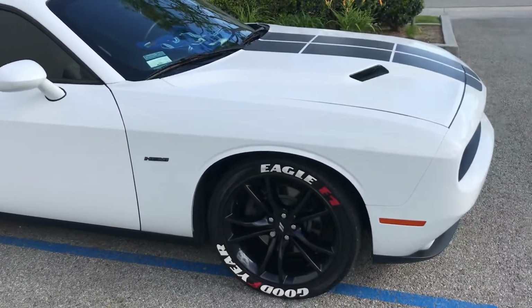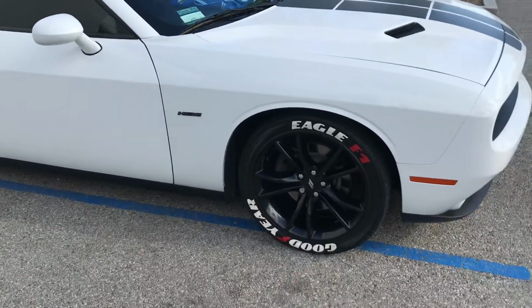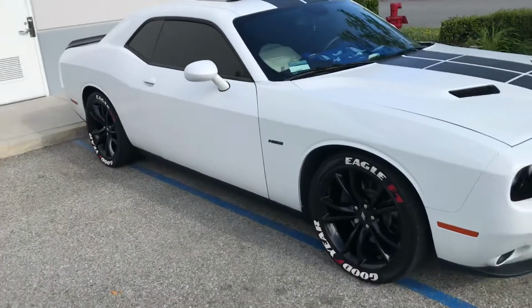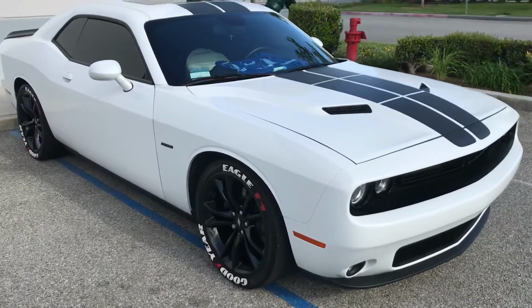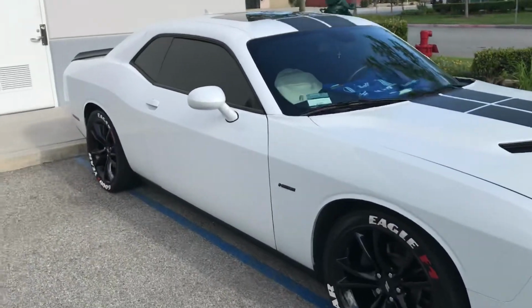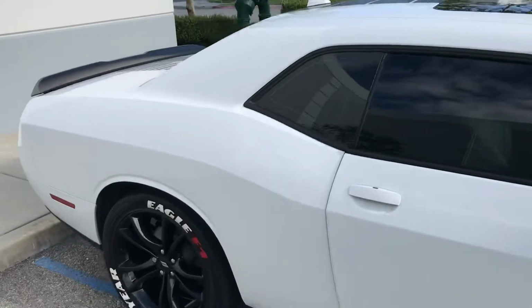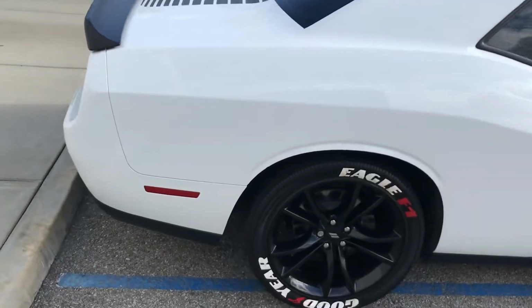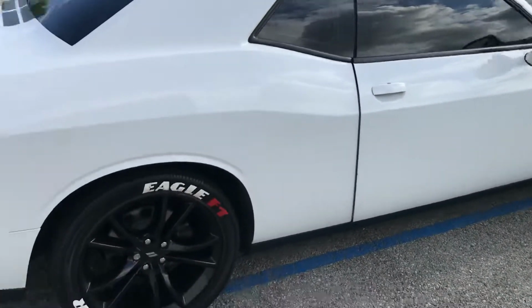As you guys can tell, I've tinted the windows, I've done the muffler delete, and I added the tire lettering. But yeah, I've been doing research on the Scat Packs. They are affordable for what you need, and it still has enough of that power that you need just to be on the streets. These are really nice cars.